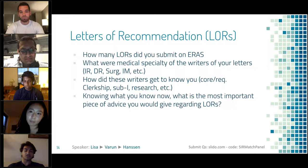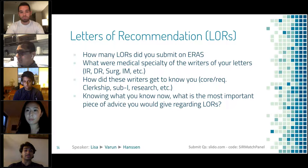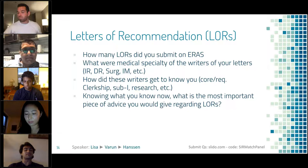So that was the DR letter. As far as the fourth letter, which goes with some advice as well, I went with an internal medicine letter from my third-year medicine rotation. This attending just knew me extremely well. I did great clinical work with the attending and we had an extremely good rapport. So I ended up choosing that letter over some other ones.